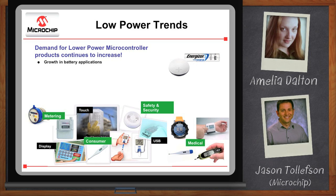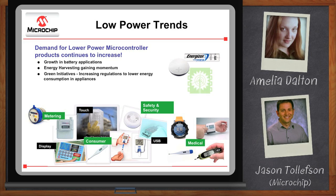Yeah. We're seeing interest from customers in energy harvesting. So in order to allow energy harvesting to even be in the application, you need very low microcontroller power. Absolutely. We're also seeing governments start to regulate how much power different appliances can consume. There's many regulations going into place around the world, and that's also driving power lower. And we're seeing more rich features integrated into what used to be simple products. So that drives the power consumption up, so you need to balance that with a lower power microcontroller.